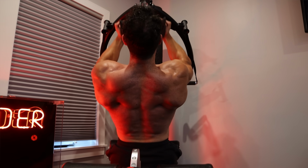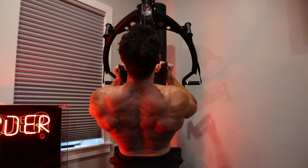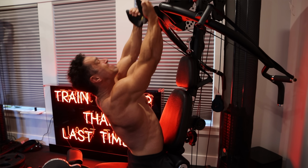I also have the lat pull down, so it's another similarity. So I also think it's better than doing the actual chin ups without a weight. You can alter the weight a lot more. There's more people that can do this exercise. It's basically easier, it's more time efficient. You can put the peg down, do drop sets.